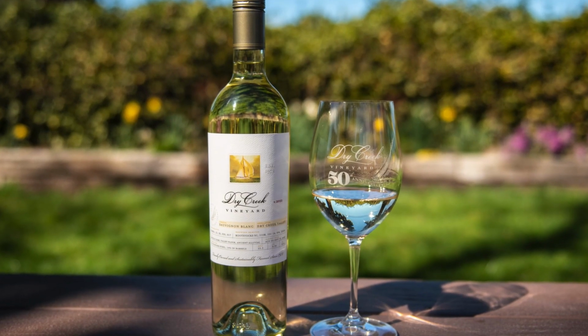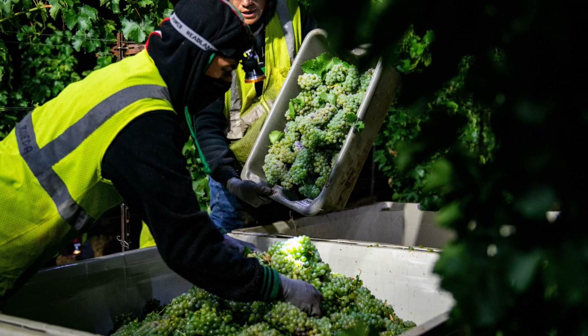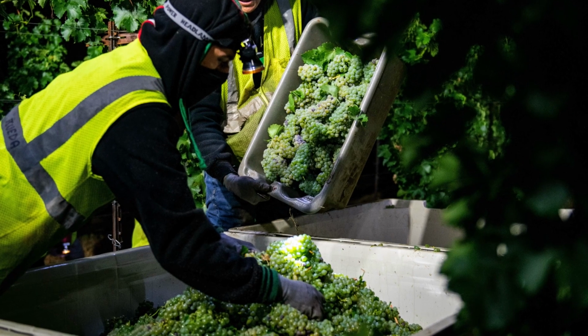Sauvignon Blanc is an extremely important varietal and a very important wine for us here at the winery. We were the first winery to plant Sauvignon Blanc over 50 years ago here in northern Sonoma County in Dry Creek Valley. It just is an ideal climate, warm enough to get the grapes developed and mature enough to develop the flavors and complexity that is really important in Sauvignon Blanc.